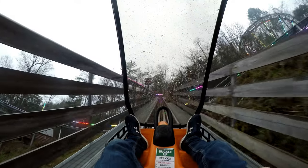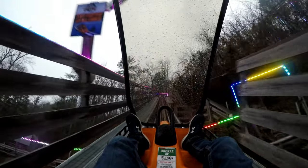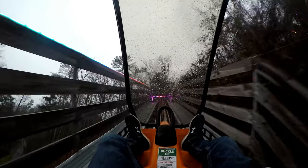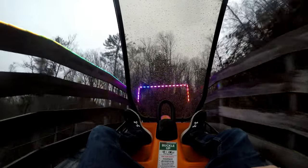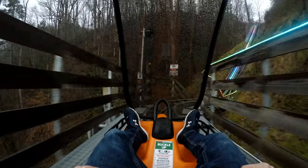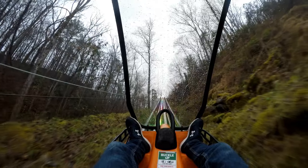Now this first lift right here has some serious giddy up on it. Gets you to the top of this lift really fast. It's super weird how fast it goes. Now it's just one big lift up for the rest of them. It's kind of slow, so we'll just take it easy.